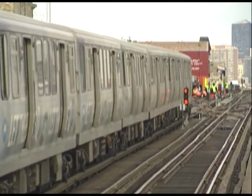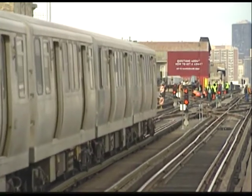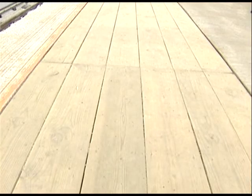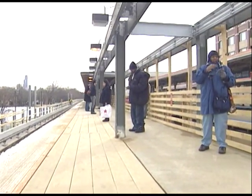3-track operation will allow service to continue while construction crews install elevators at Belmont and Fullerton. Platforms will be widened too, making both stations accessible. All the stations along the line will be accessible with elevators or ramps and wheelchair accessible turnstiles, and the renovated stations with wider stairways and more turnstiles will be a much needed and welcome change to accommodate the growing ridership.